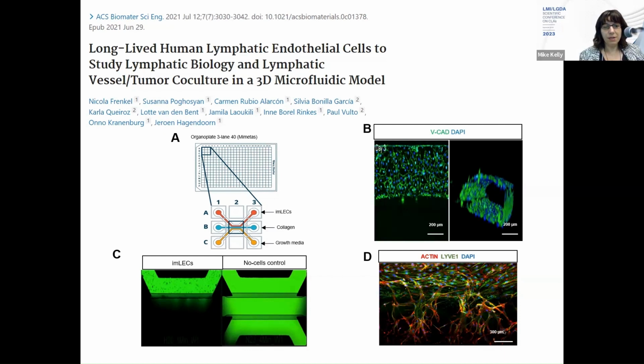Another useful feature of this is that it can be used to perform barrier integrity assays. In this case, they wanted to test the integrity of their tubes. So they plated the immortalized lymphatic endothelial cells or a control that has no cells. And after a few days, if you add FITC dextran in the top of the channels, you can see that when there are no cells, there's a leakage of the FITC, and that could also be quantified and measured.